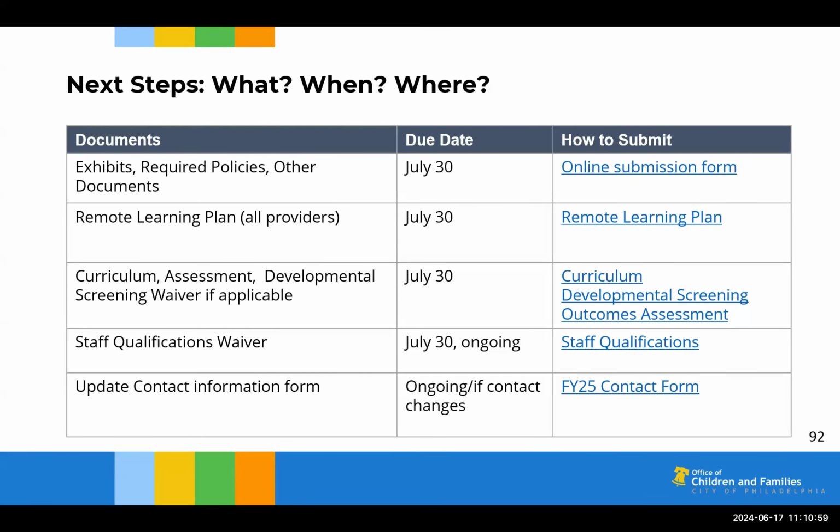Thanks, Christina. So next steps, what, when, and where. I know we've communicated a plethora of information over this whole training session. So here is an overview of some important dates to come. As we stated, the exhibits, the required policy, and other fiscal documents will be due July 30th, and that will be an online submission form. Any remote learning plans, and this is for all providers, also will be due July 30th. The curriculum assessment developmental screening waivers, if applicable, will also be due July 30th. And the staff qualification waiver, July 30th as well.